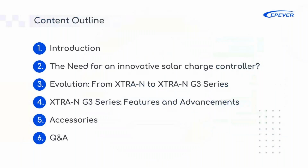So, outline of the content. We will start with an introduction to set the stage, followed by an essential question, indeed the need for an innovative solar charge controller. Why need a controller? It's been so long that controllers are there. So did we really need a new charge controller? We will cover this question, and next we'll introduce our solution, and we'll cover the evolution from the previous XTRA-N series to the current XTRA-N G3 series, followed by features and advancements to highlight the technical enhancements and new features. And following that, we'll take a look at the accessories designed to complement and extend the functionality, and we'll make sure to spare some time for your questions, of course.